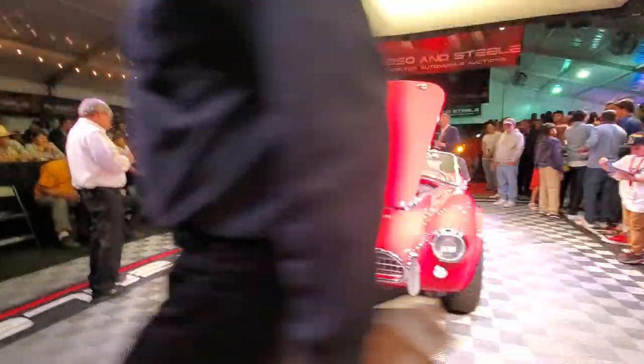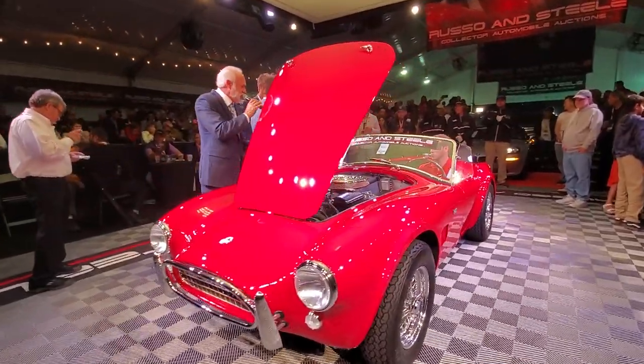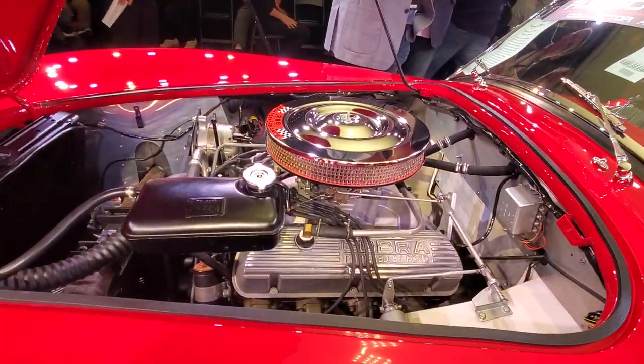We'll talk some more about the history and the provenance of this car, but realize this is a very late production car. 2328 is the CSX number on this. So very late production, 65 Cobra Roadster.